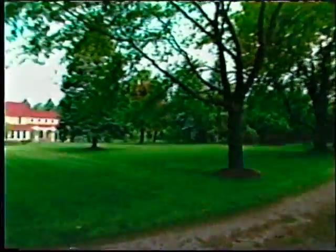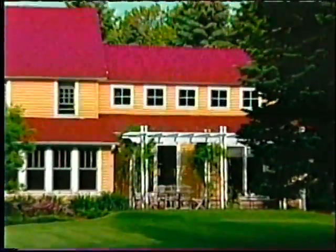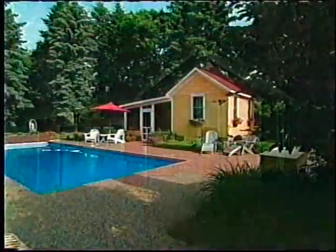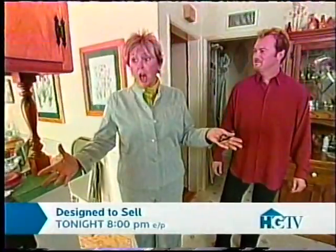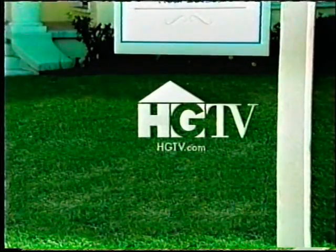Don't go away. Next, we're going back to the Michigan farmhouse to answer a rather burning question. What is the deal with this thing back here? And see how the shaggiest of shacks can become this when Generation Renovation returns. I have one thing to say for the kitchen. Good luck. This is a mess. Ouch. Designed to sell tonight at 8 on HGTV.